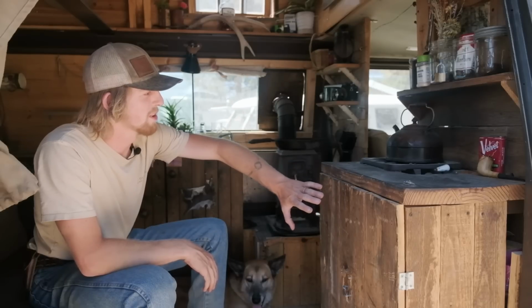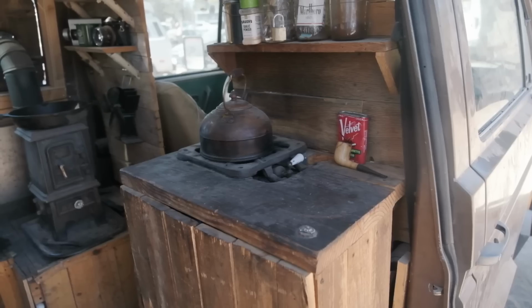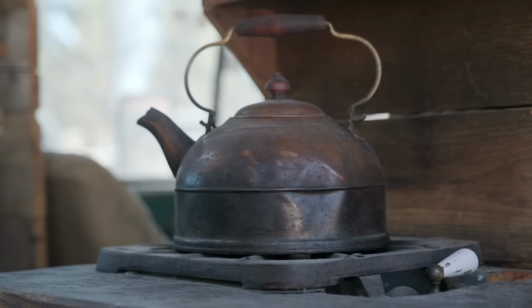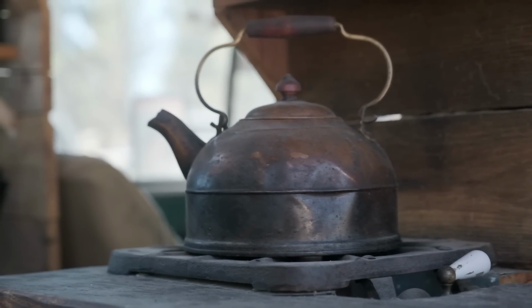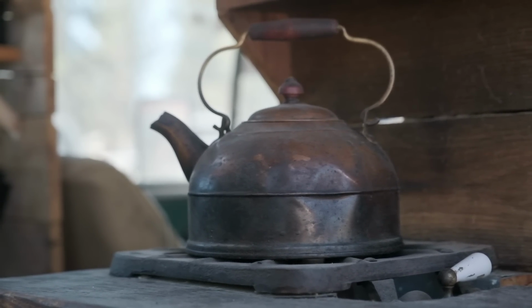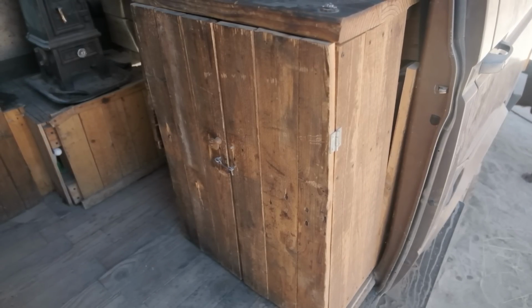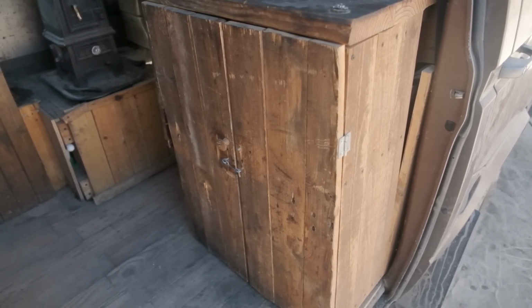First area, this is kind of like my little kitchen. I have this 1924 crab pot boiler. I got this back home in Indiana at a little antique store that I love going to. And I decided to put that on top of this pallet-made, recycled material cabinet.